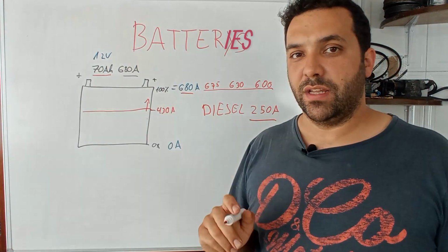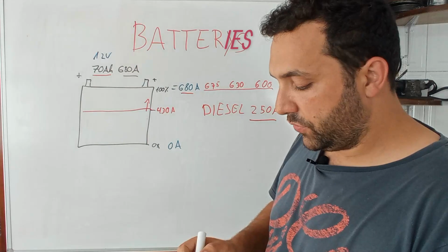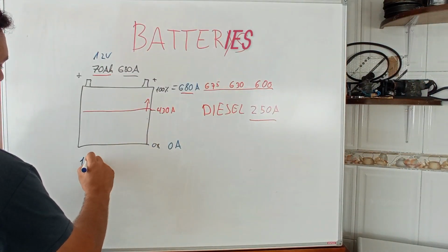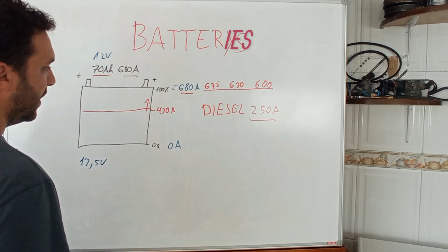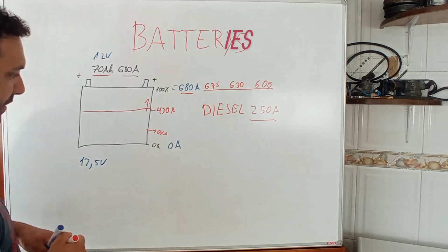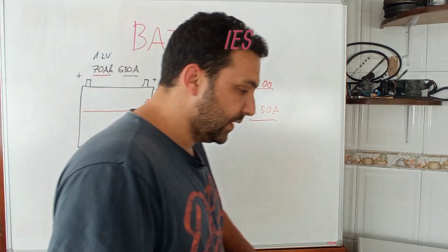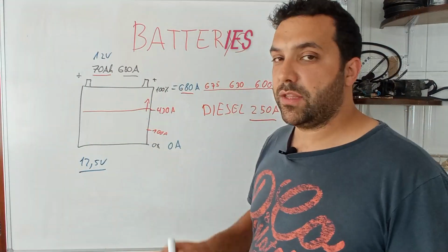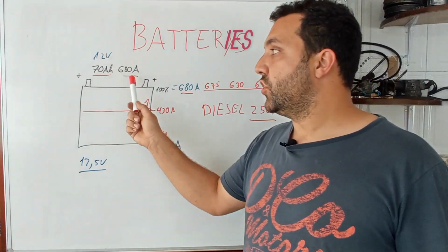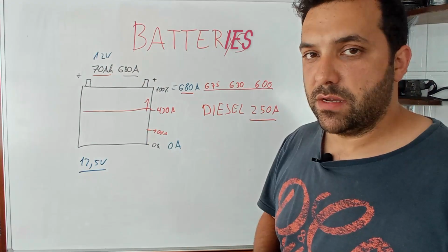This 100% is not the state of charge. The state of charge meaning a good battery must have about 12.5 volts. You can have 100 amps on the reserve and still have 12.5 volts easily, very easily. So those machines that test the batteries actually test this over here, the condition of the battery. This is the condition of the battery. This also tells me what?